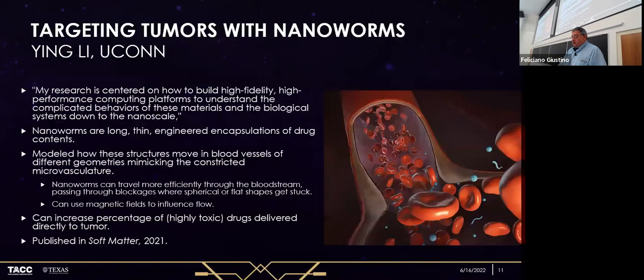Almost any big computational problem, we're around somewhere, but we also do, outside of the big collaborations, lots of single investigator stuff. I thought this one was particularly cool. This was a researcher, Ying Li, at the University of Connecticut. And this is about nanoworms for doing drug delivery, right? So, chemotherapy type drugs, really toxic stuff that we inject in you to try and kill the tumor slightly before we kill you. And so the idea is to deliver it directly to the tumor.